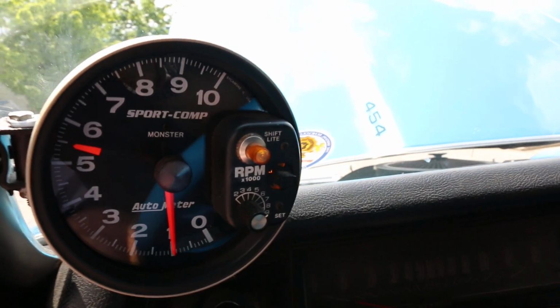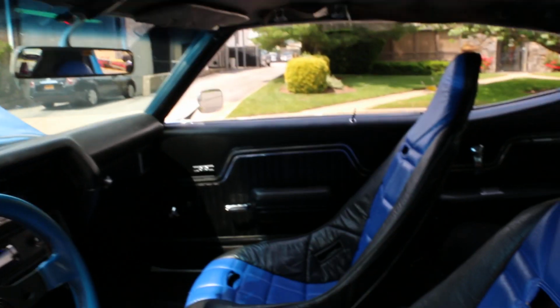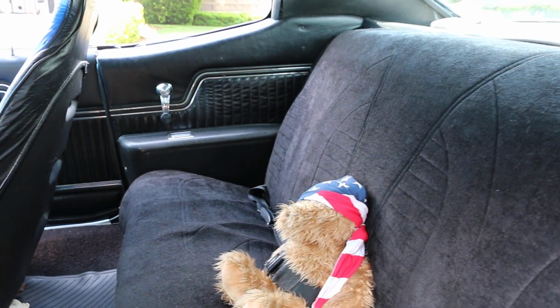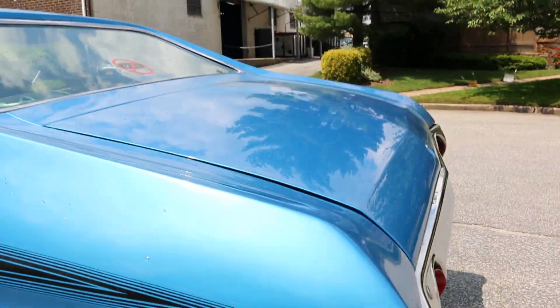So, I think it's got 91,000 on. I got it with 79,000 in 1992. 12,000 miles in 25 years and two motors. How's the back seat? Back seat's got one rip under there. That's okay. But it's the original. Original back seat. Yeah. Cool. All right, great. Let's take it around the block real quick.